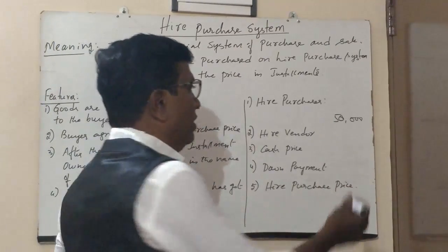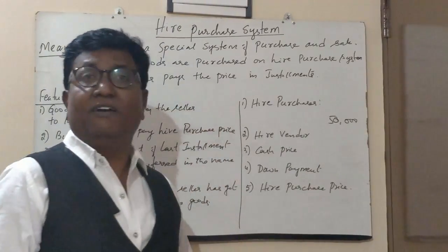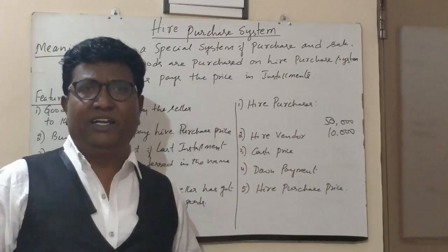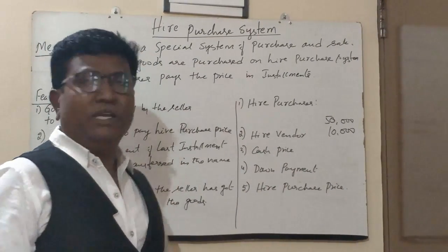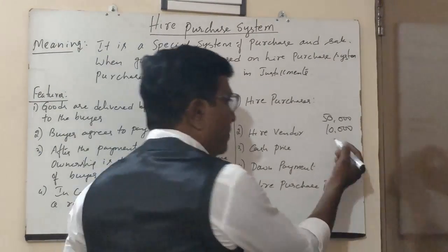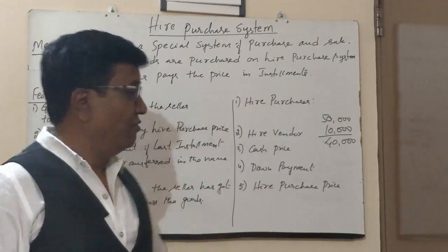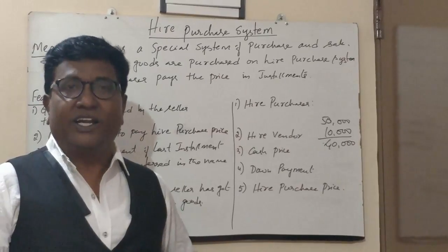Say for example, if 50,000 is the price of an asset, the seller or the vendor may ask us to pay a minimum amount, usually 10% to 30%. He may ask you to make an initial payment. So after paying the initial payment, you need to pay the remaining 40,000 rupees to the vendor. For this 40,000 rupees, you can seek installments or deferred payments.